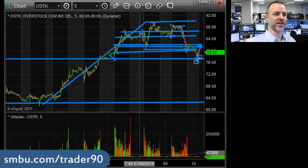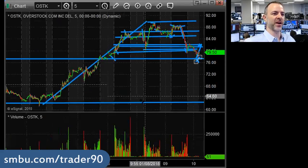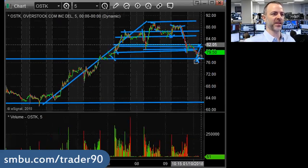And then you'll kind of see. Sometimes it'll go much lower, like SQ a few weeks ago when it started to sell off. Sometimes it will just hold here and continue to kind of get back down here and then get back into the low 80s.